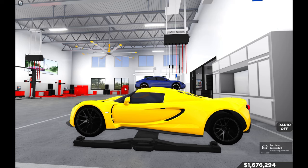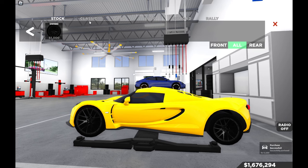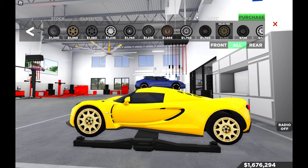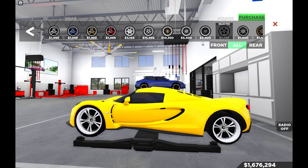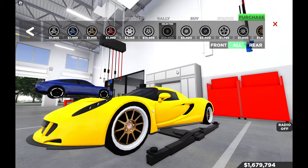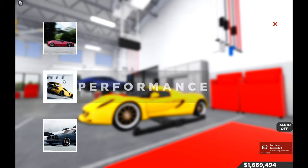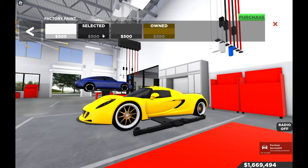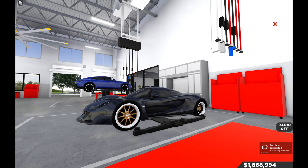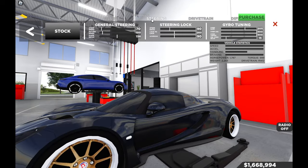That's better. Alrighty. And then before we do some rims, stance, let's see here. Could go with these rims and then change the paint to black. That looks pretty good. Now, because the wheel difference doesn't really make a difference.